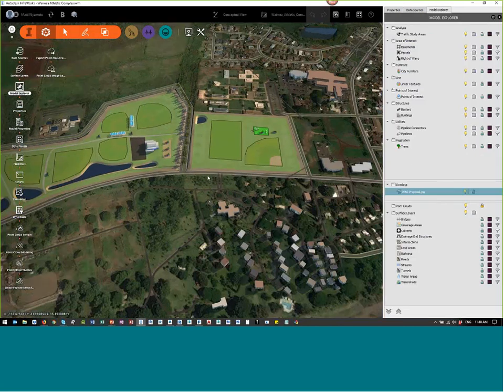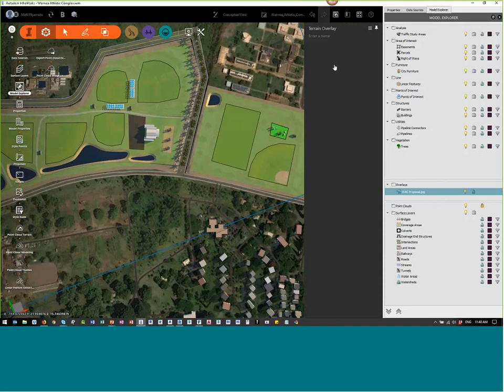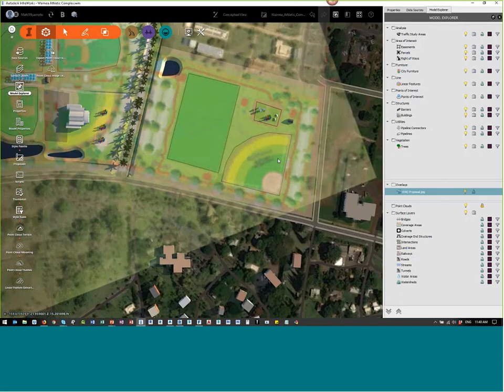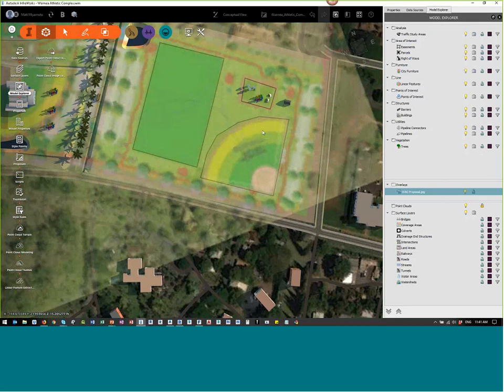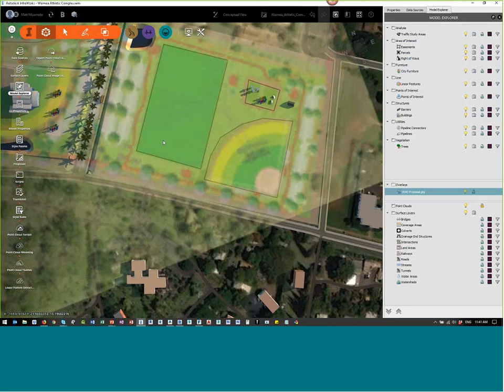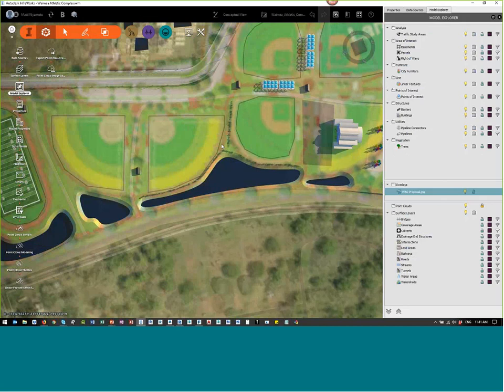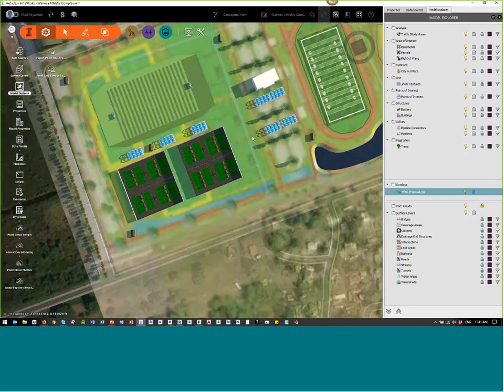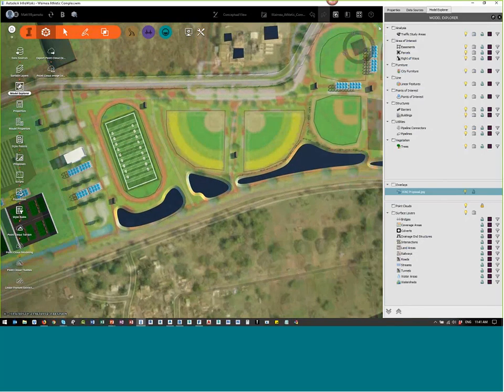by turning on the image, you can see that I kind of use the image as my baseline for where I started to create the features. And these features are just drawn using the tools inside of Infraworks, as well as by connecting some of the data sources that I have from my external files and formats.